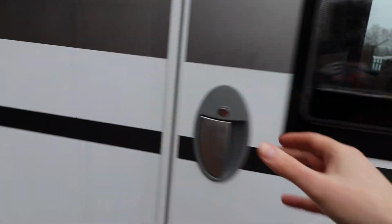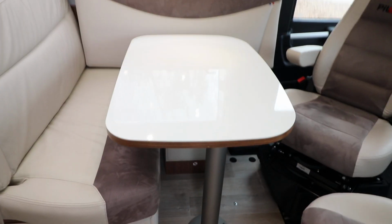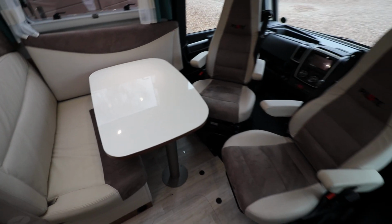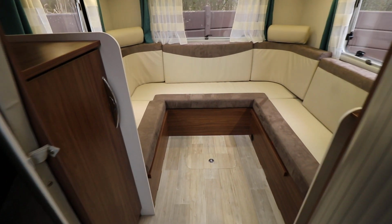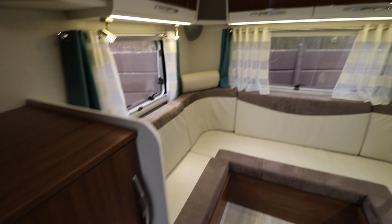Take a look inside. It has a large overcab bed which I photoed and is on the website. And then we have an L-shaped lounge with two swivel cab seats. And then at the back, there's a nice rear U-shaped lounge which converts to make a double bed. Above that, you've got high gloss cabinets as well. And then to the left, there's another cupboard.